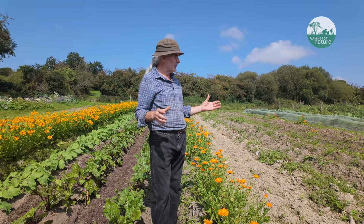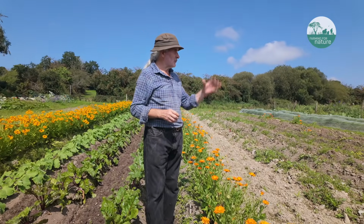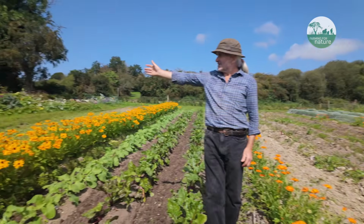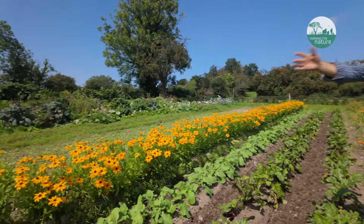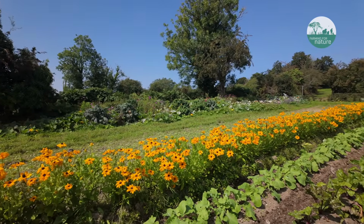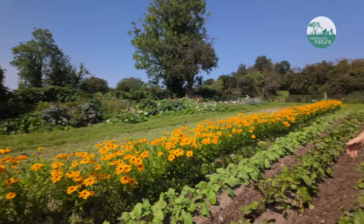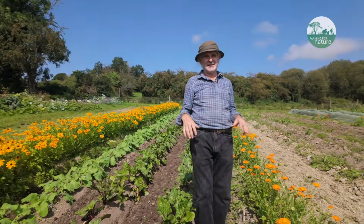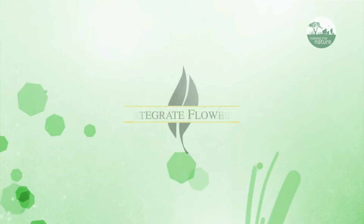This particular area that we're standing in, if you go from the sunflowers to the cosmos here on this side, is 1,000 square meters. So it's actually 1/4 of an acre. I estimate that I can grow enough food here to feed 15 families.